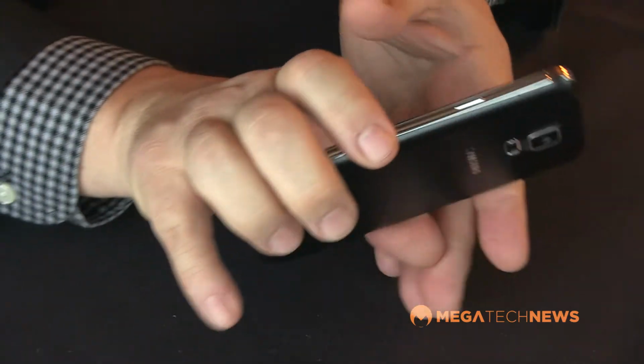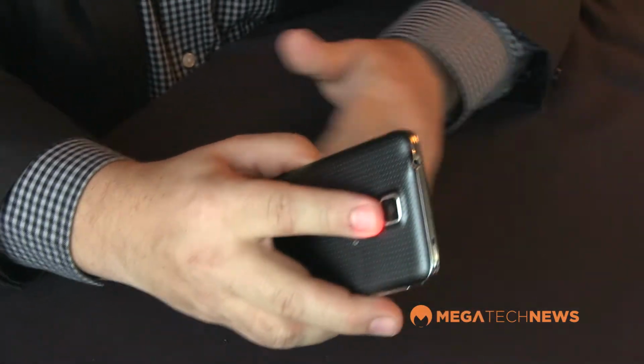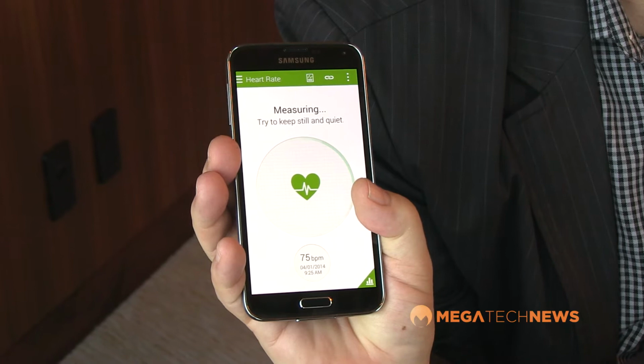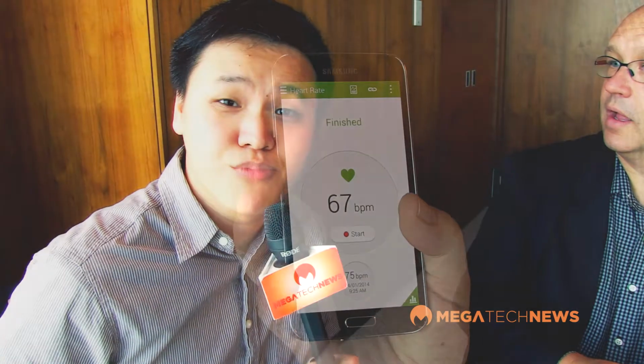So in addition to being able to track those elements that I described, if you place your finger on the back of the device and have the heart rate monitor app running, it will measure your heart rate and keep track of that. Okay, so that's a quick look at the Galaxy S5. They also have some brand new wearables that are the evolution of the Gear series. So let's have a look at those.